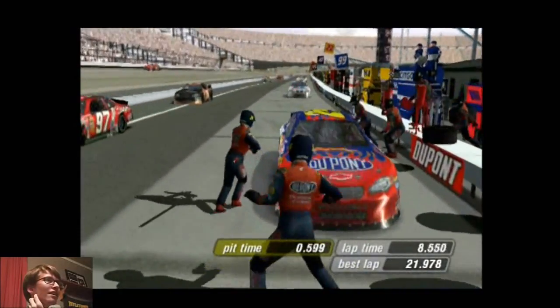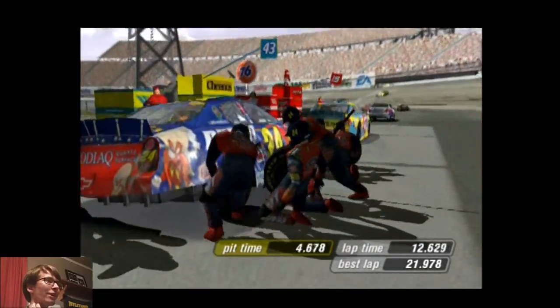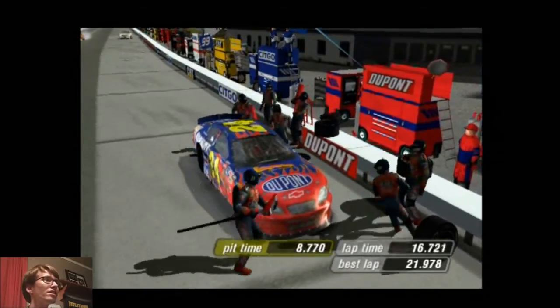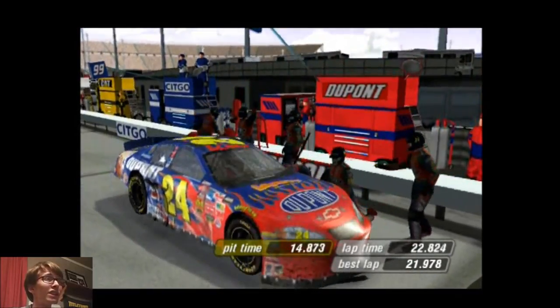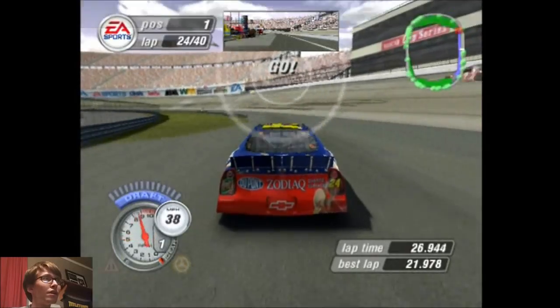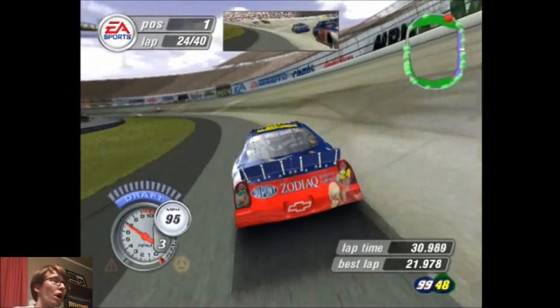Wait. I heard it twice. What the hell's going on in pit road? I'm hearing people dying and crap and metal and stuff. What's going on? Alright. Caution out? I don't know. Maybe it was on the track and it was right next to pit road. Okay, so I don't know what that was. It was probably in pit road. Whoa!